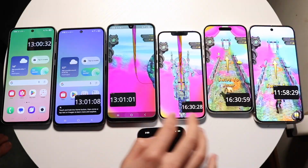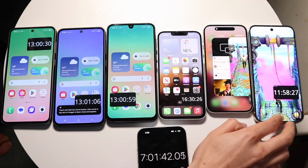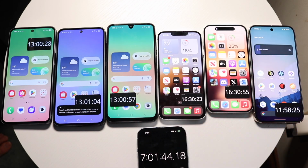Hopping out of all these once again, you can see where we are at. Now, if you hop out of all these, you can see my Galaxy A56 right now is at about 31%, Galaxy A36, 18%, A26, 21%, iPhone 16e, 16%, iPhone 16, 25%, and the Pixel 9 Pro XL at 13%. So, pretty interesting stuff here.